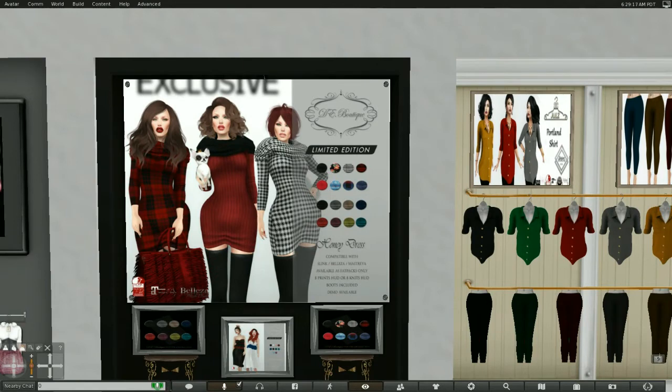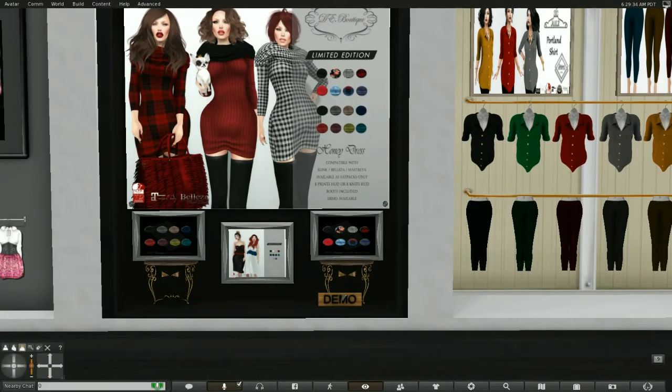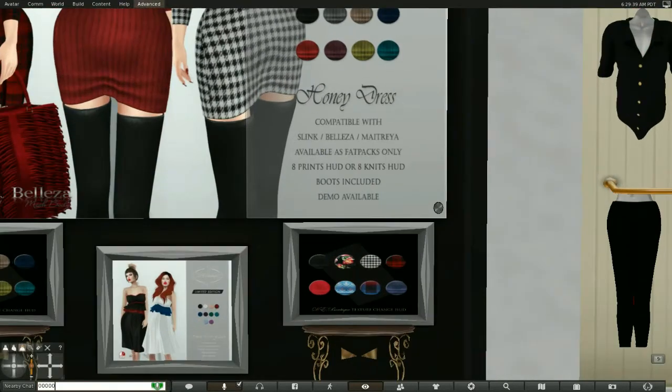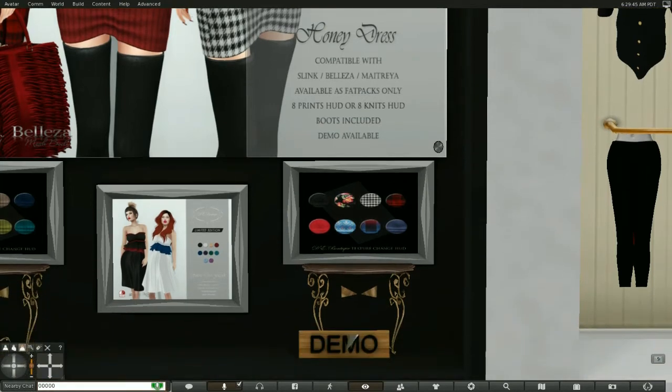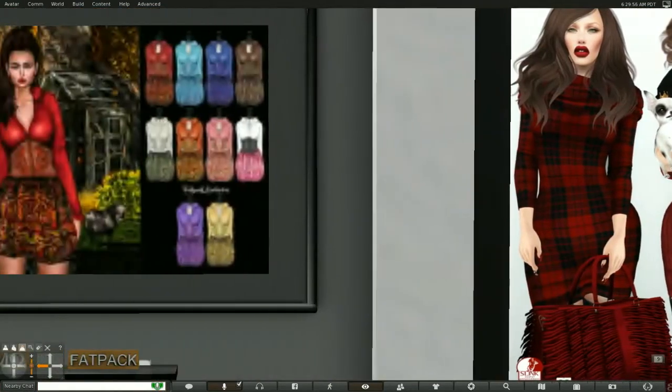It is one outfit that comes with a HUD so that you can change this. It's called Honey Dress, and it looks like two separate HUDs. And then below that, on this smaller vendor, is a dress, which also comes with a HUD. It's more of a summer dress. I think the outfit above is more for winter, the approaching winter.